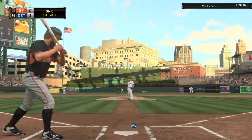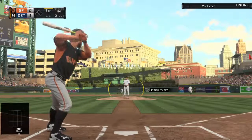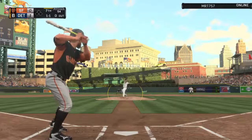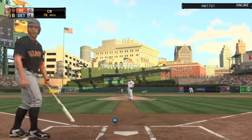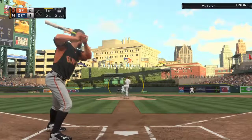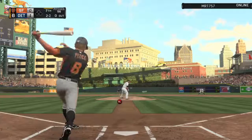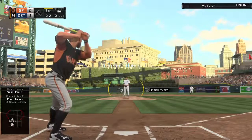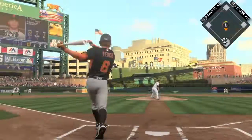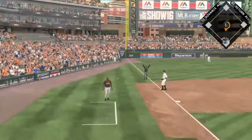And a pitch in the dirt as he lays off. It's 1-1. And now a curveball that's low and in the dirt for a ball. It's 2-1. Chops it foul at home plate as the count moves to 2-2 now. Good job to spoil that one away, and he stays alive.